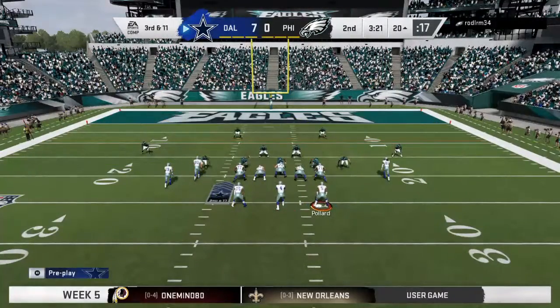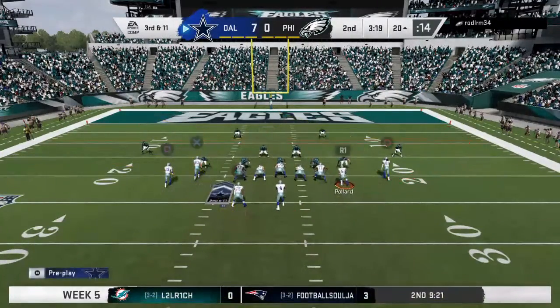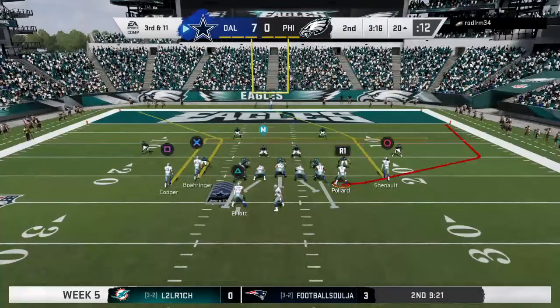Watch 57. I smell fear in that offense. I smell fear in that offense.